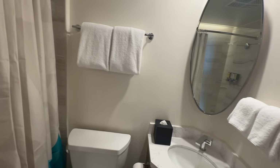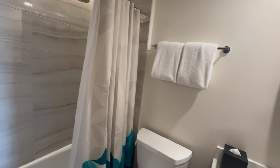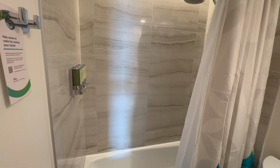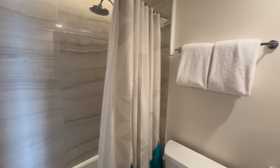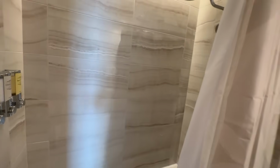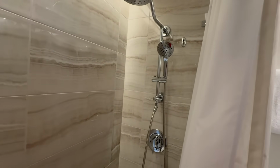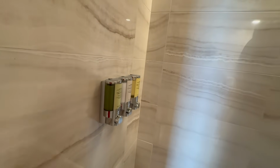This is not a half bath, but it's a much smaller bathroom than the main bathroom is. Very nice shower curtain. Again, there are colors throughout this room that just pop. You can see the very neutral tile in the shower. A lot of it would be neutral, on the shower curtain, the wall color, and then all of a sudden you see these colors that just make it absolutely pop. But you do have the rain shower head along with the handheld wand. And then we do have your products, the pumps on the wall.